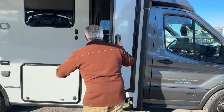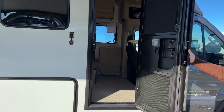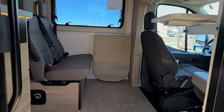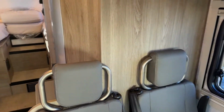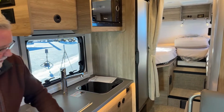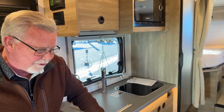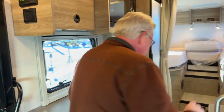Let's step in and take a look at the floor plan. Again, this is the Winnebago EKKO 22A, and they came out with this a few years ago, and it's really been a big hit. This is a great little unit.